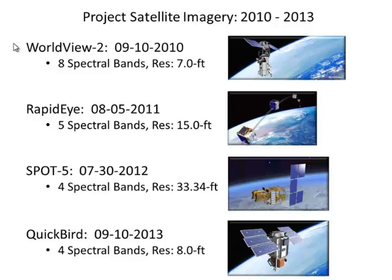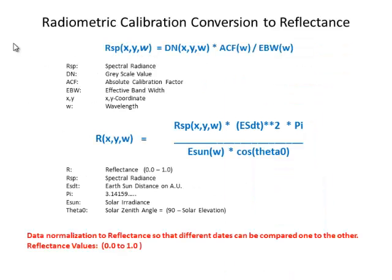So in order to map this section of the area, we acquired, actually this is data that we acquired for Cameron's Beetle project with the U.S. Army Corps of Engineers, which is covering the area that we're talking about today. We acquired 4 different satellite images in order to cover the time and space between 2010: WorldView-2, RapidEye, SPOT, and QuickBird, ranging from 7 to 33 foot resolution.